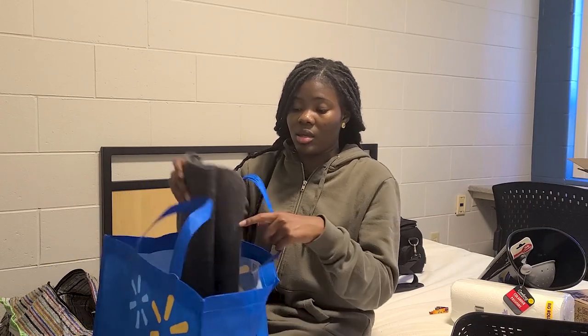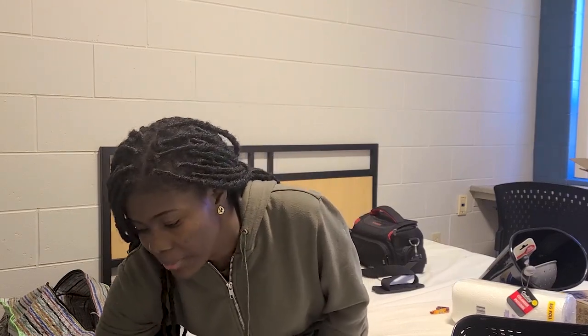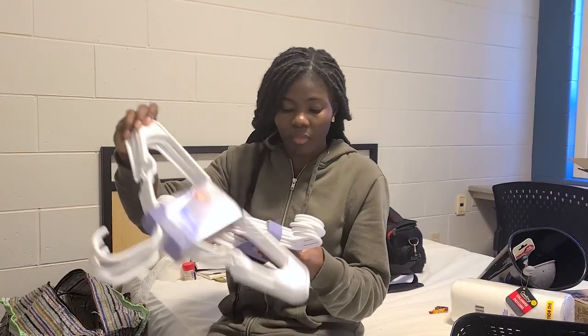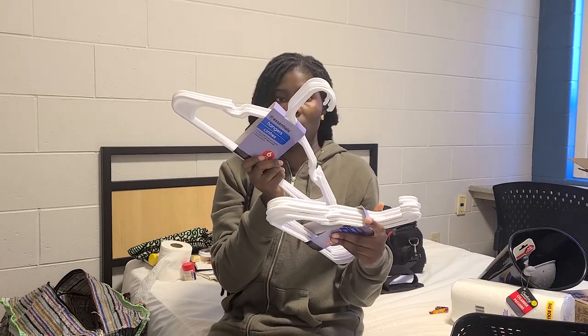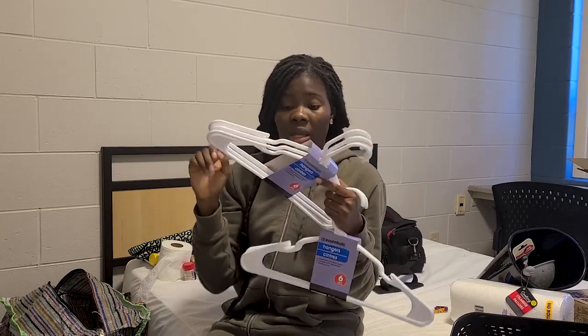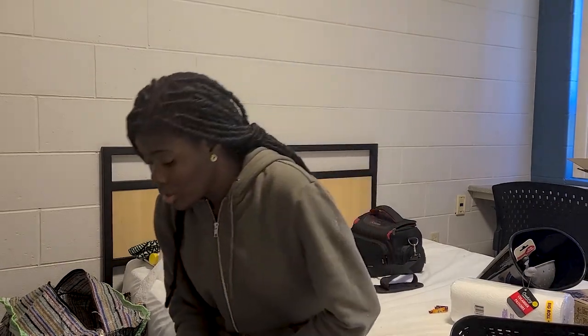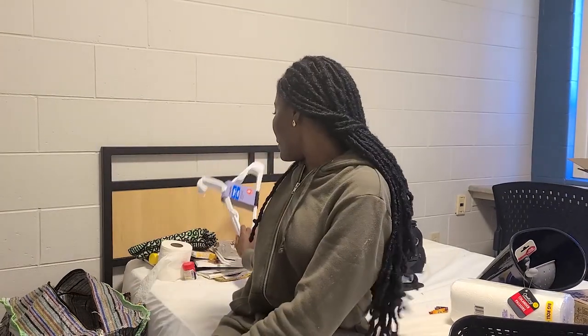I got a floor mat for the bedroom. Yeah, I got hangers. This one's 1.50. I got them for 2.50 at Dollarama yesterday, but this was a six in a pack. The other one was 7 in a pack. So 4, because I want to use them. I think basically these are the things that I got from Dollartree.